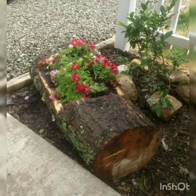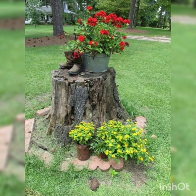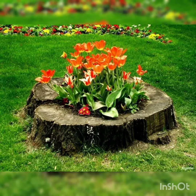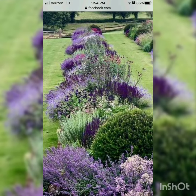Site analysis. Assess your garden's location, considering factors like sunlight, soil quality, drainage, and climate. Create a design plan. Sketch your garden layout, taking into account pathways, seating areas, and focal points.